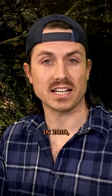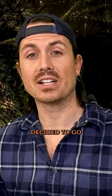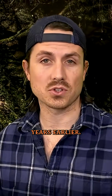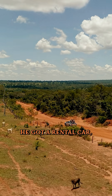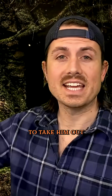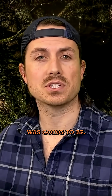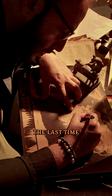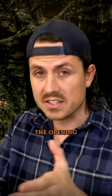In 2010, an avid caver named Jeff decided to go to Madagascar to explore a natural cave shaft he had discovered years earlier. He arrived in country, got a rental car, and hired a guide to take him out to the area where he knew this cave was going to be. When he got out to that area, he used his notebook, where he had taken notes the last time he was here, to find the opening to the cave.